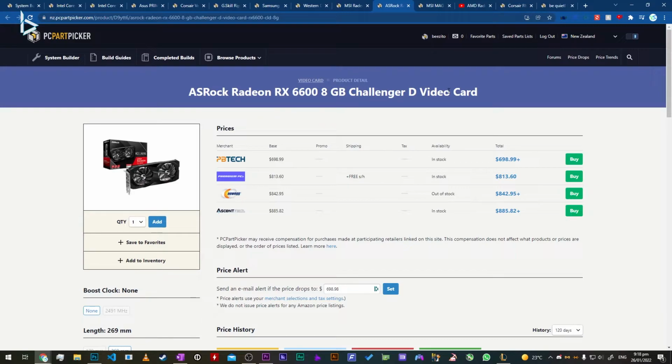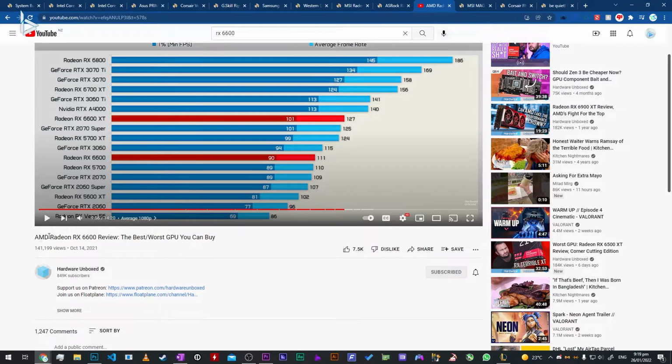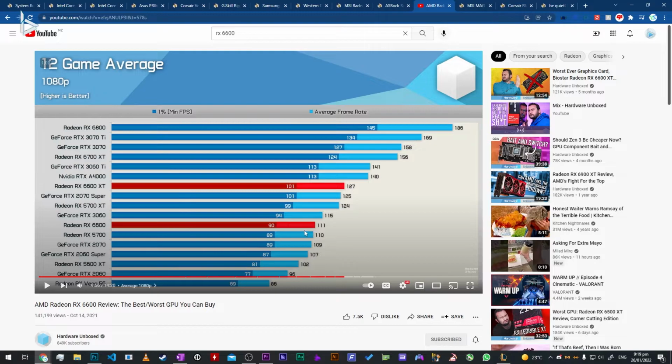I mean, there's nothing too much to complain about. It's newer, it's got 8 gigs, it can run 1080p fine. It's got pretty decent specs for the price it's been offered at, mind you, in a market that is pretty expensive at the moment. But I do have to say it's a decent card. Even just going to reference Hardware Unboxed here, their AMD RX 6600 review. On average, it averaged pretty high, and it's pretty close to something like an RX 5700. Mind you, this is their own benchmark, so it will vary.